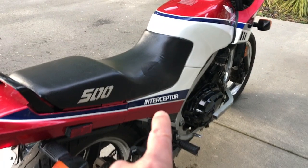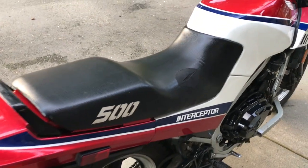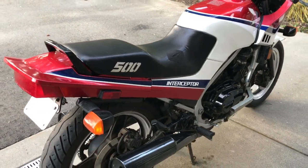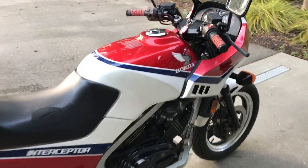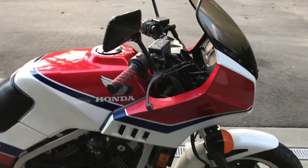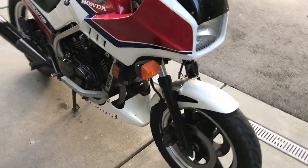There is a slight tear in the seat that I've got patched at the moment, but it could be done better. It's just a cloth patch on there to prevent ripping further. But you can see the tank, the fairing, pretty immaculate. Always been stored indoors.